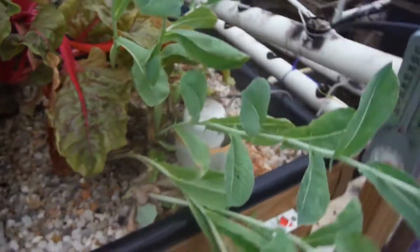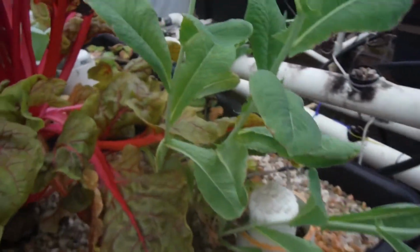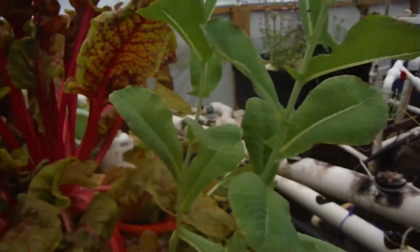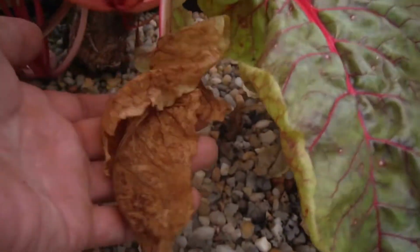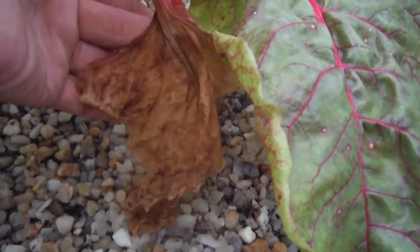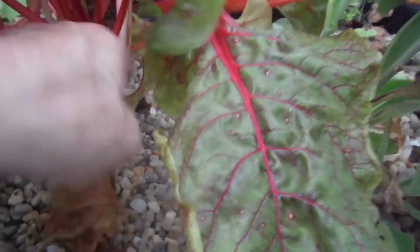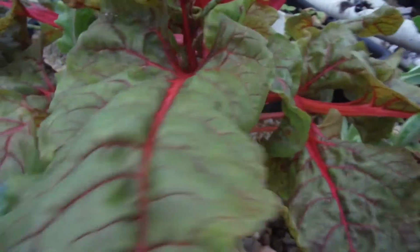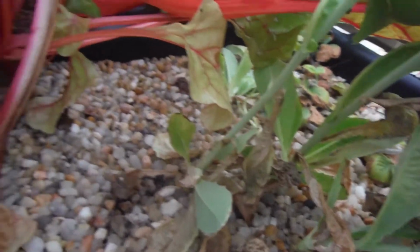My lettuce, romaine, kind of looking crappy, just going to seed here. Here's a good example of how crappy some of the leaves are looking on the Swiss chard, but that's an older one, so it's not a good judgment. Here's a nice one. Looks crappy. Anyway, yeah, my whole romaine grove over here.